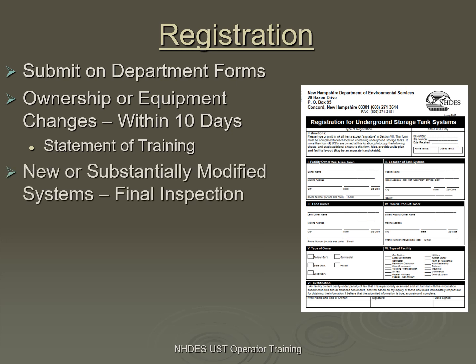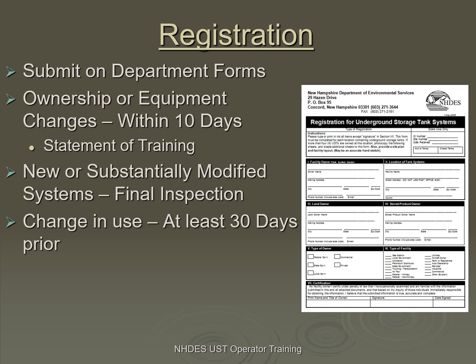If you're a new or substantially modified system, therefore you've gone through the plan review process followed by inspections by our plan review staff, then the registration form will be given to the inspectors upon the final inspection and authorization to use that facility. If there's a change in use at the facility, we want to get the form at least 30 days prior. Main reason for this is for compatibility. We want to make sure that the new substance that you're adding in is going to be compatible with the UST system as designed. If it is compatible, less likely that a release will happen due to incompatibility, keeping New Hampshire's environment nice and clean.